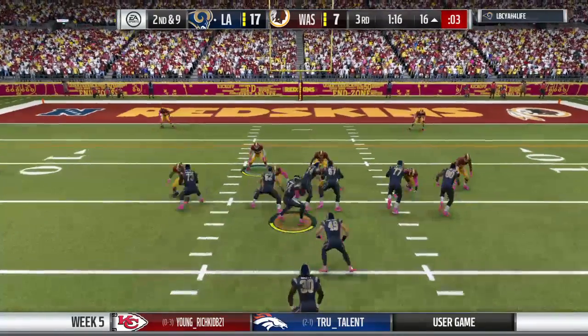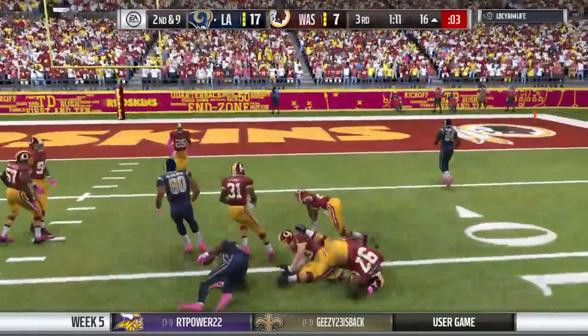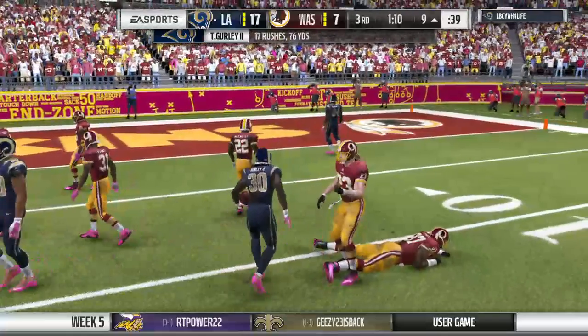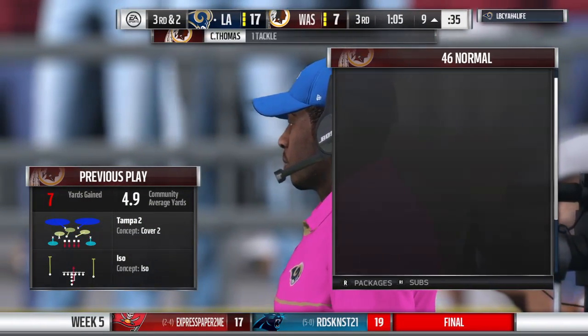They come out here in the eye. They'll stick to the ground game with Gurley, and he's able to push his way forward here for a good little gain. Give him 7 on the play, and that's going to lead to a 3rd down.